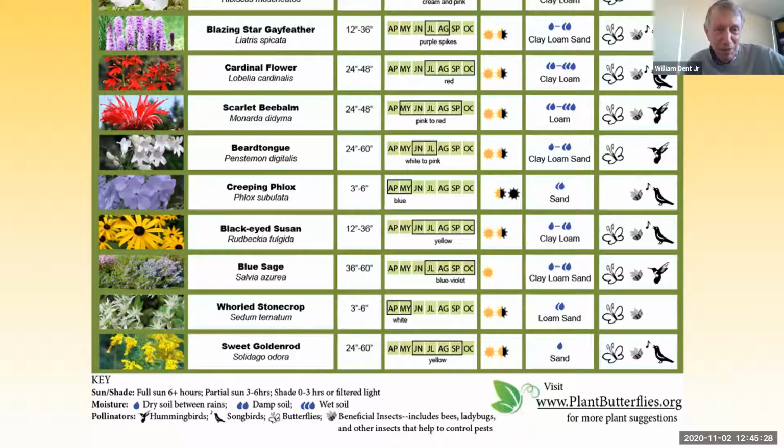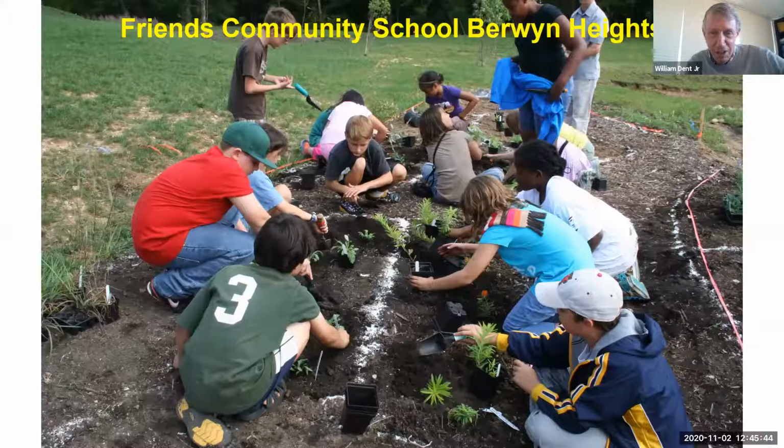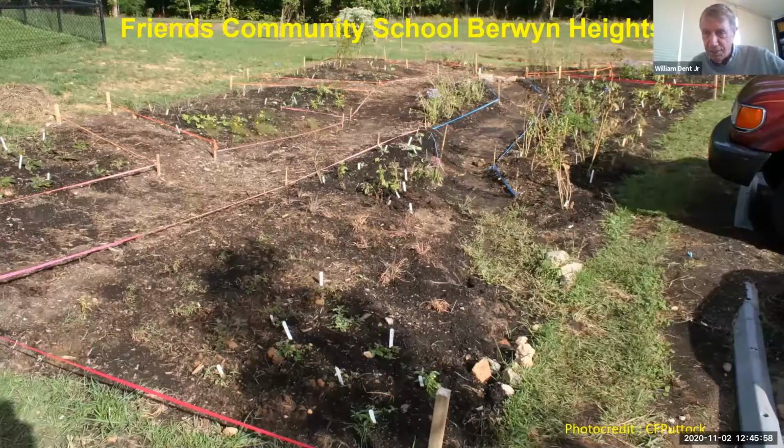And here we are, Rotarians. You can see me on the left-hand side there. Chris was there. Rotarians have really played a major role in planting many of the gardens around the Washington, Maryland, DC area. So go ahead and thank you, Chris. This was one of our early gardens. It was planted at a Quaker school, Friends Community School, which is located out in the Berwyn Heights area of Prince George's County in Maryland. And next.